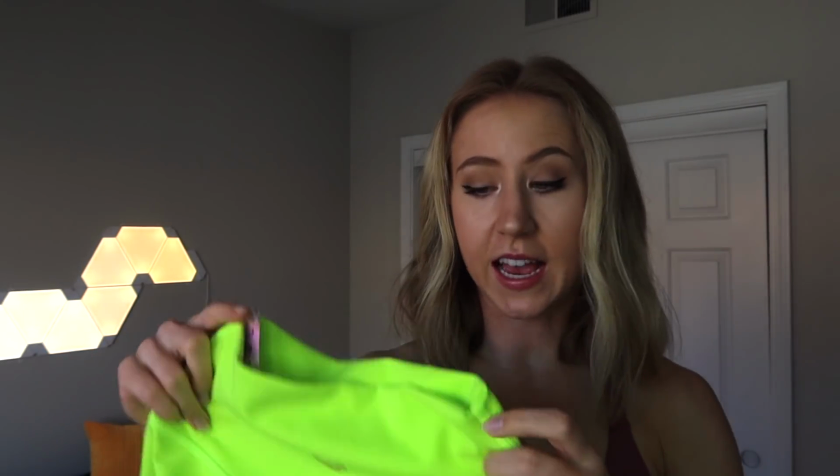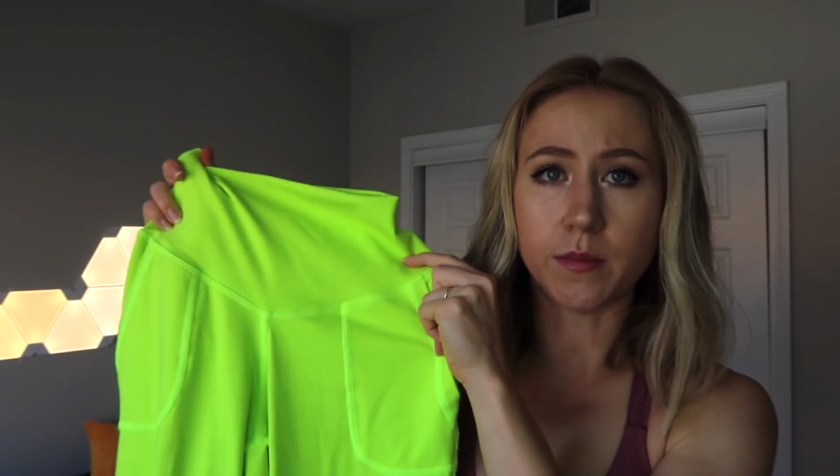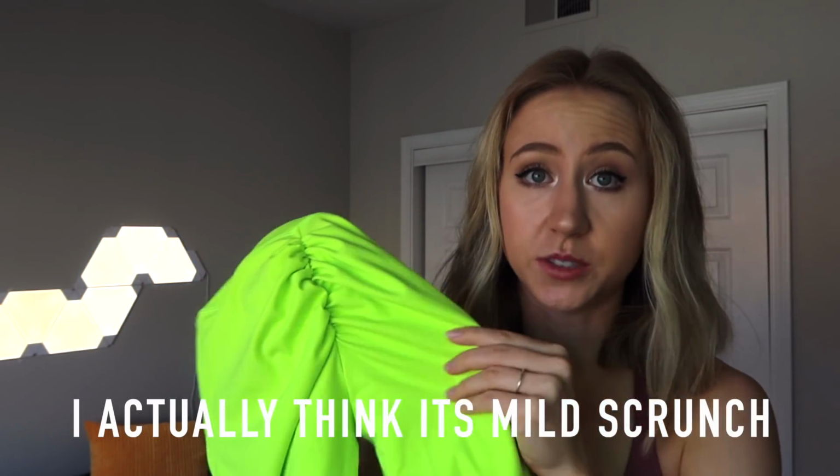By the way, I was sent these items, so I did not choose all of them myself, but my reviews are always honest. So I also have these in a size small, and they have the same high waist as the last leggings. Seamless at the top, pretty compressive waistband. These ones do have little front pockets, again very similar to a Lululemon Align style jogger. They do have a front seam, and they do have a full scrunch butt in the back. And as you go to the bottom, they do have little ankle cuffs.